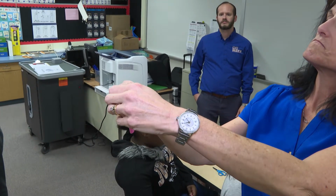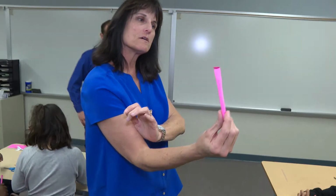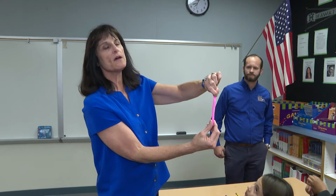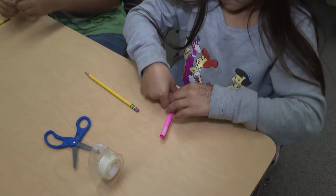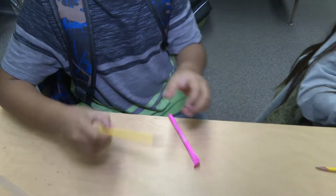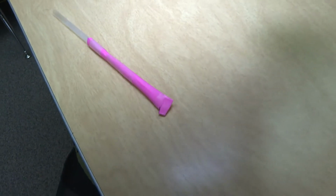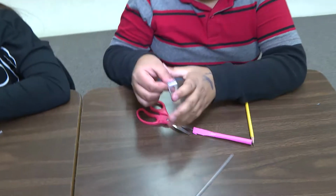So see how much I have folded over? Everyone see that all around the room there? About that much. And then take some tape and just tape it down, because we're stopping the air from just traveling right on through our tube. Otherwise, our rocket won't work. So fold that tip over, tape it down. Excellent. Perfect. Tape that closed.